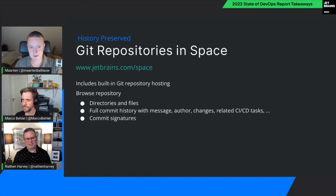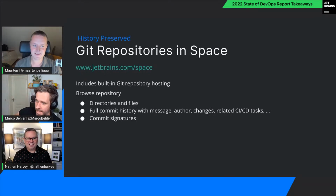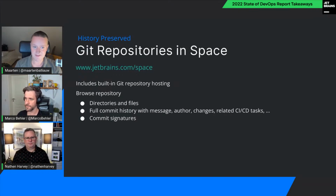Exactly. So let's maybe start with that first one, history preserved. This is the part where people write code in your team, where your developers are building the software on their machine, on remote machines, wherever. It means that you probably have some centralized repository where all of the source code comes together. And in Space, which is our tool for software teams to collaborate on their code base and build software, we actually have a built-in Git repository hosting that gives you all of the things that this history preserved aspect talks about. So you can browse the repository, look at the directories and files that are in there.